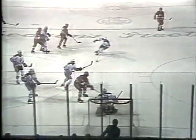There's the shot. There's the tip. As the Soviet Union get their 3rd goal and close within 1. It's not over yet. 4:50 remaining now. A 4-3 hockey game. The Soviets simply will not quit, nor will the Oilers.